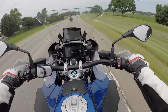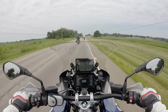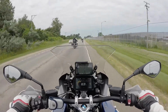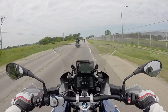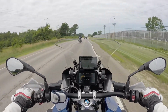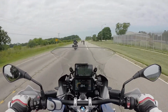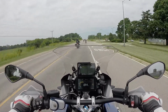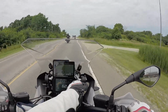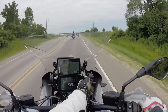I can already feel that it's less sporty than my Multistrada, and that's to be expected. This is more of a long distance, long range adventure touring bike. If I was going to ride from Chicago to Los Angeles, I'd probably rather be on this than a Multistrada, but that would only be if I had more than one bike. Let's see how this works. There we go.